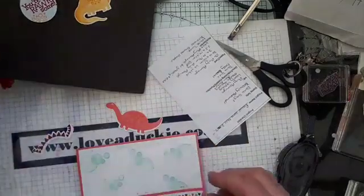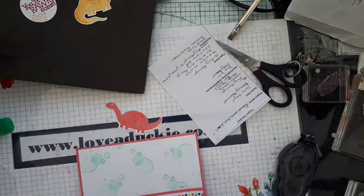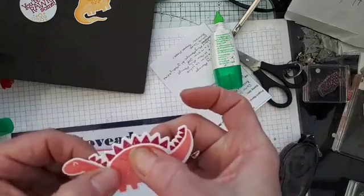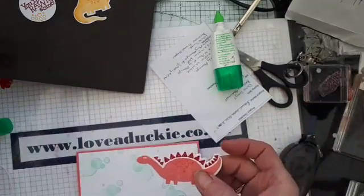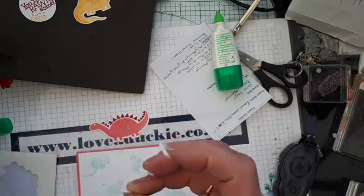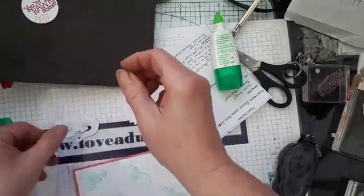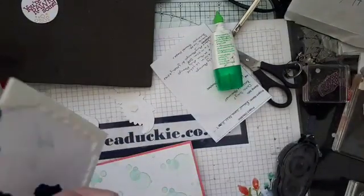And then we're going to run a little bit of glue along this white piece of the dinosaur spines and stick that in place. And then using some dimensionals, put a couple of big ones on the back of there, a big one on the back of there, then I think we're going to need some small ones to fill in the gaps.